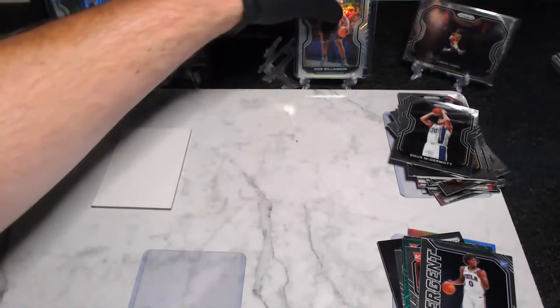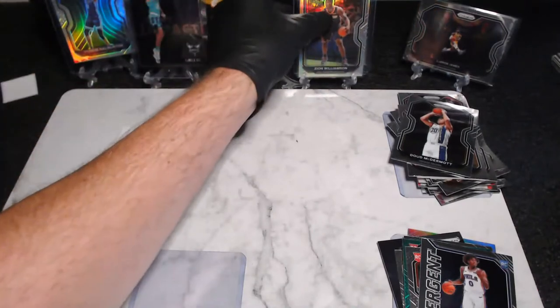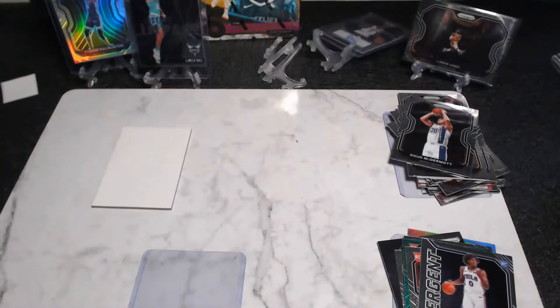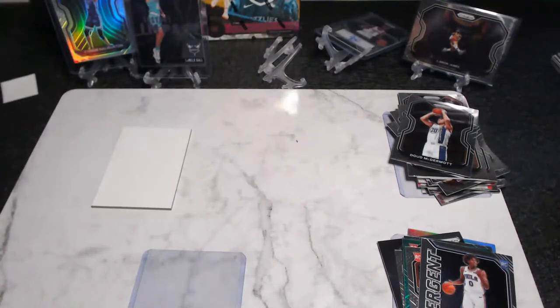Set that aside. Let's get Mr. Zion Silver in a top loader. I'm not going to mess with it since it keeps falling. All right, we got one more. The big box, the Court Kings hobby box.